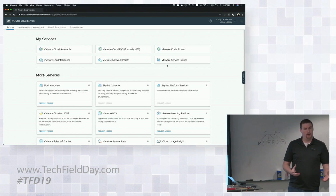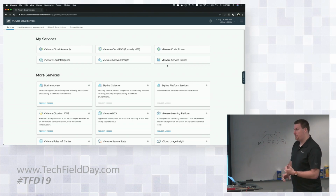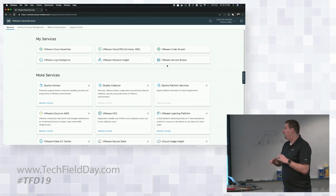Some people expect to be able to consume services in a completely automated fashion, meaning they commit code into a GitHub repo or GitLab repo, and it fires off some form of automation in the background. They don't even want to know that a platform's involved. They want to just trigger off.